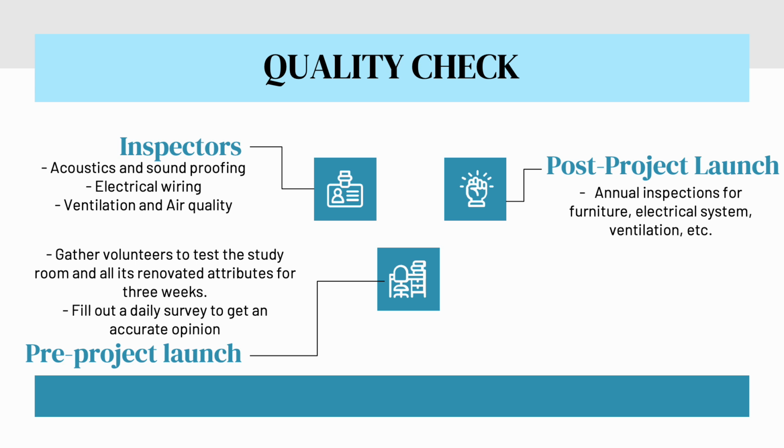So, ventilation and air quality. Proper ventilation will be evaluated to ensure that air quality within the study rooms is optimal in case of strong odors like body odor, food, or perfumes, which can lead to discomfort and headaches for students, and that would affect their productivity. An inspection will be conducted to ensure the HVAC systems are functioning properly and that there are no sources of unpleasant odors that can be disruptive.